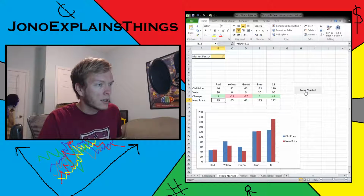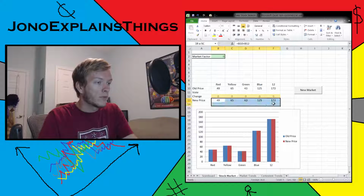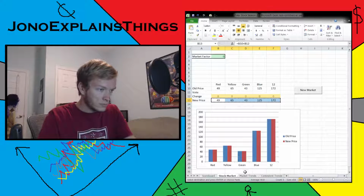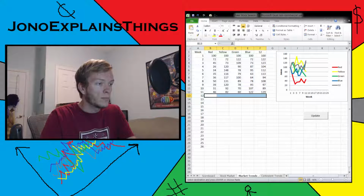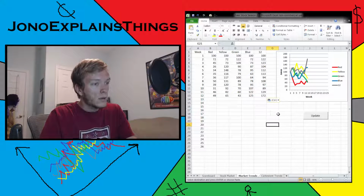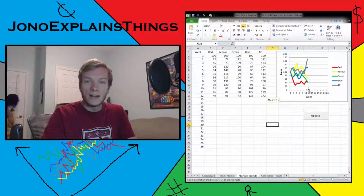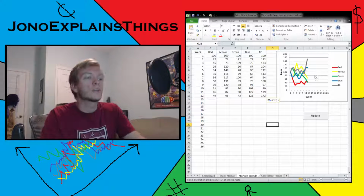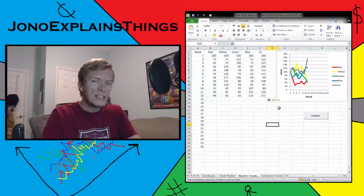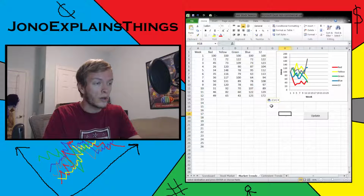So let's click new market here. We're going to zero this out. Then we'll grab these values and paste them into the market trends numerically. There we go. You can see that green has overtaken red, or I should say undertaken red, as the lowest value, which does raise the question of whether green is now a good stock to support. That may be something that I would consider.